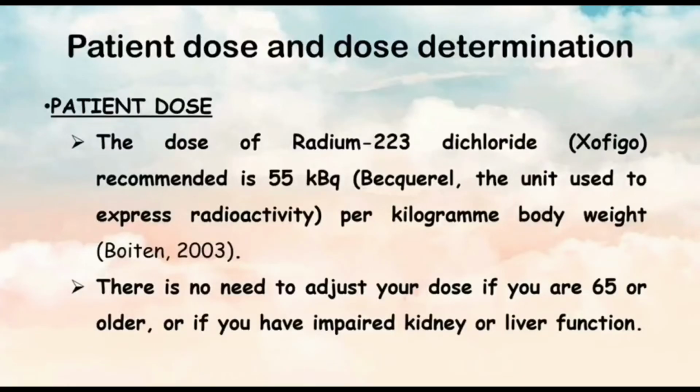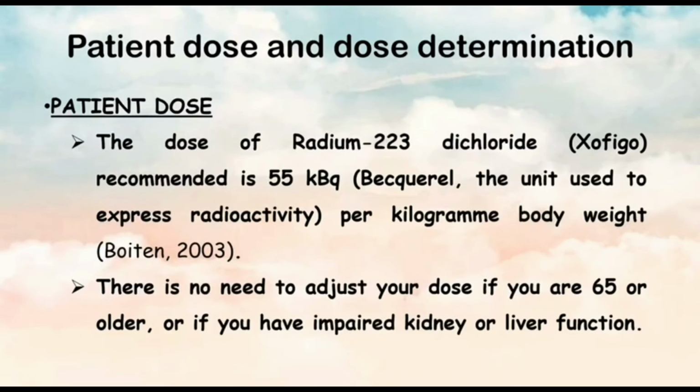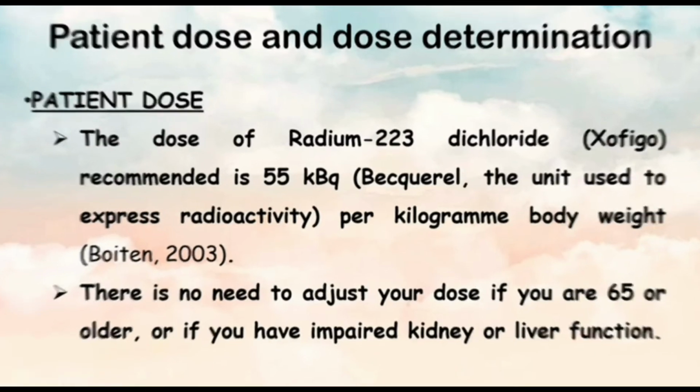I'm Zulfa. I will proceed with patient dose and dose administration. For patient dose, the recommended dose of radium-223 dichloride, known as Xofigo, is 55 kilobecquerel per kilogram body weight. This is stated by Boyton in 2003. There is no need to adjust the dose if you are 65 years old or older, or if you have impaired kidney or liver function.